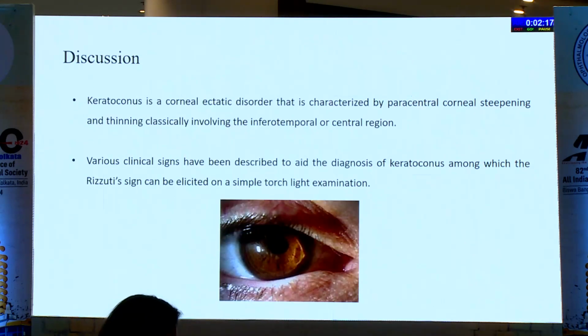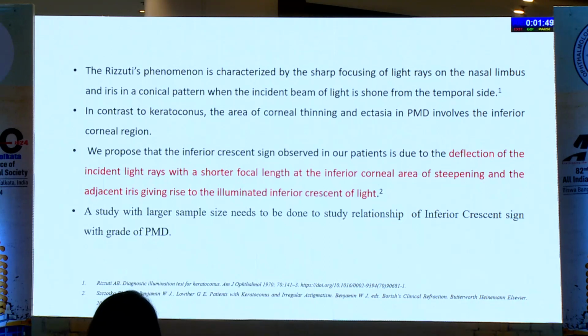Now coming to the topic, another disorder of the spectrum, keratoconus, is also an ectatic disorder characterized by paracentral corneal steepening with thinning, classically involving the inferotemporal region. One of the clinical signs used in the diagnosis is the Rizzuti sign, which is also elicited on simple torch lamp examination. As seen in the image, in Rizzuti's phenomenon, a sharp focus of light rays on the nasal limbus and iris is appreciated in a conical pattern when we throw the beam of light temporally.